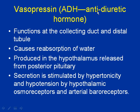Right? And then if you know its final effect is to raise your blood pressure, what would be one thing that causes its release? Low blood pressure. If you know it's increasing your blood volume, what's one thing that could cause its release? Low blood volume. Yep. So hypotension or hypertonicity. What's hypertonicity telling you? Your blood is too thick, has too much solute in it. Why would that cause you to retain water? To dilute it, yeah, to bring it back. So hypertonicity and hypotension.